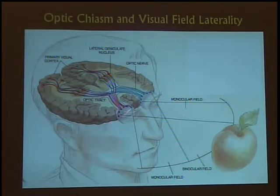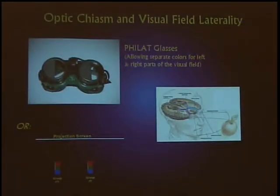I think it's about 75% that goes to the opposite hemisphere. So you'll kind of cancel out half of the effect you're trying to achieve. So in order to play with the laterality of the visual center, you need to have devices of different type. Either you work with near-field devices, such as this one here. They call them fillet glasses, where they split the light field in two, and then they can put different color filters on each side. If you do that, then you will achieve what you're trying to do.